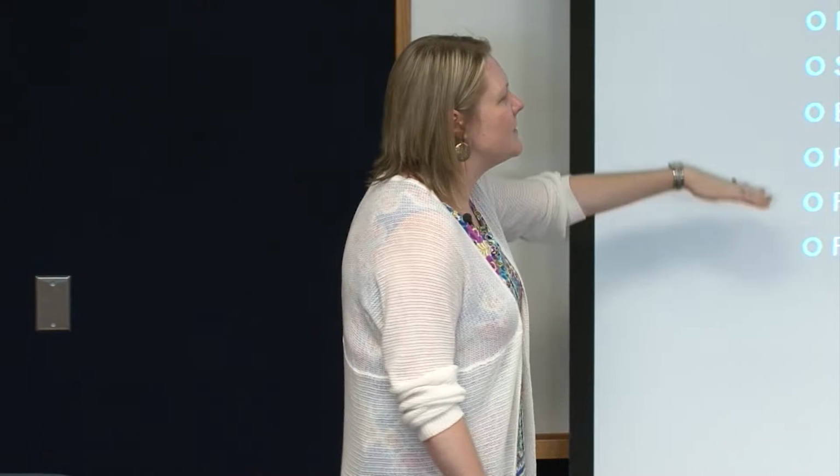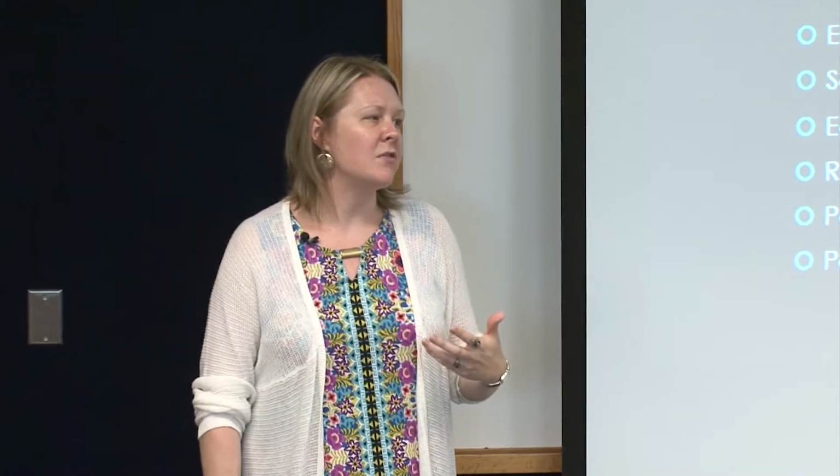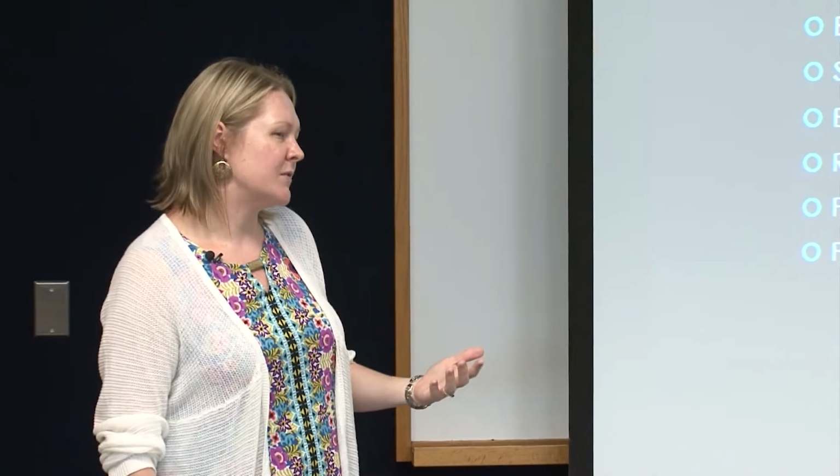One way to get at that is having your students think about what biographical data we can determine about the person who created the source. Can we figure out their gender, their age, their ethnicity, their social status? The more we can fill in these categories, the more it helps us determine, to some extent, their reliability based on whatever they're talking about.